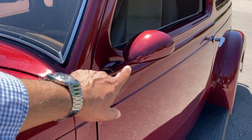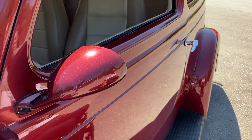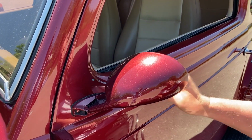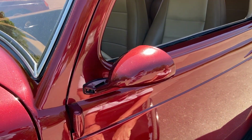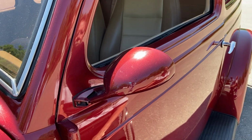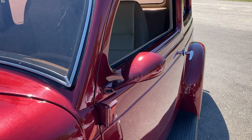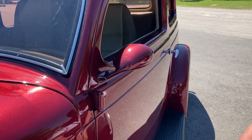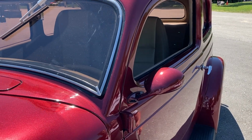The side mirrors too on this, Jim, would not have been the original. No, the original mirrors probably would have been mounted here with a little 3-inch round mirror on them. Yeah, just 3-inch. So you don't really see a whole lot behind you with these. True. It's quite something though.